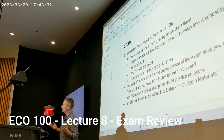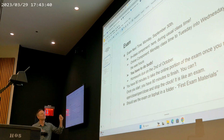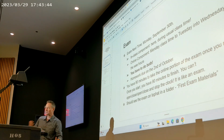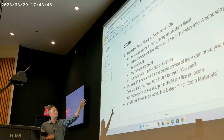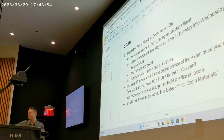So to be clear, I know a couple of people have asked if you can do either or. The answer is no. Both the in-class component and the online component are required. My plan is to do the in-class component, and have the online component open Monday, all starting at class time, going all the way through Monday and then through Tuesday, maybe into the wee hours, if you want to do it at 12 a.m.